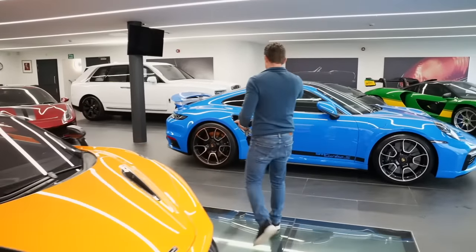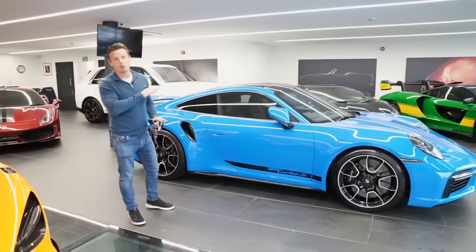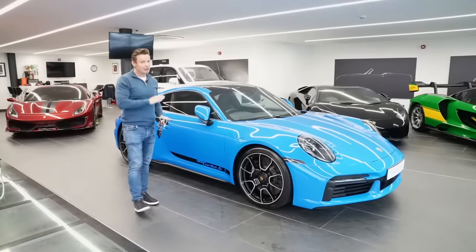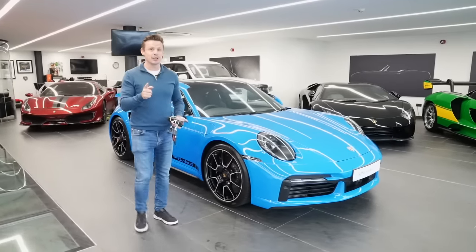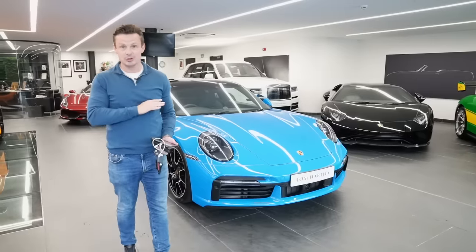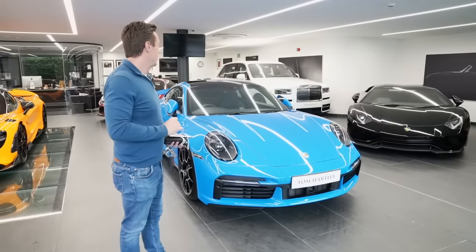Here we have a brand spanking new Porsche Turbo S in shark blue. No miles, fresh out the box. You walk into Porsche today and say, look, I want a Turbo S. They're not even gonna tell you to wait 2 years. They're just gonna say, sorry, sir, we're closed.